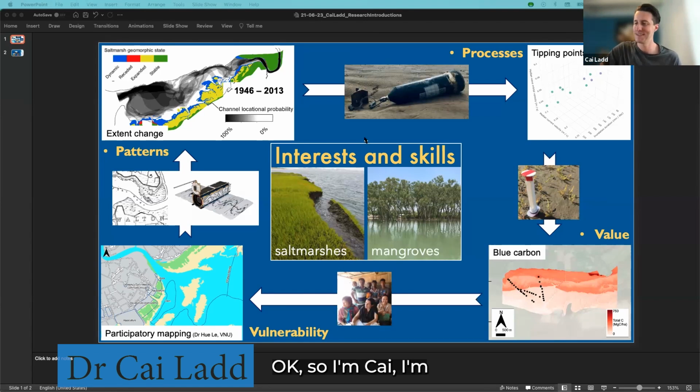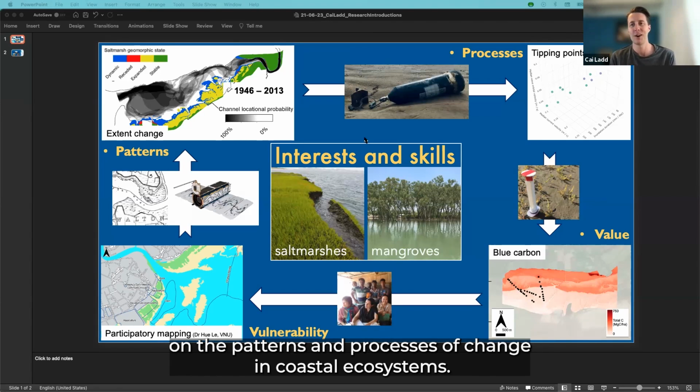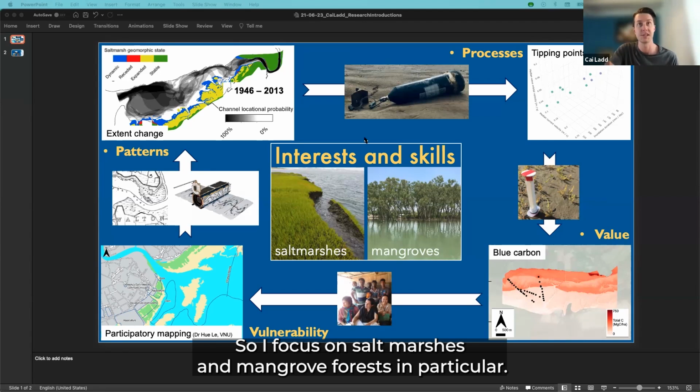I'm Cai. So I'm based at GS as well, working with Torsten. And my research is on the patterns and processes of change in coastal ecosystems. So I focus on salt marshes and mangrove forests in particular.